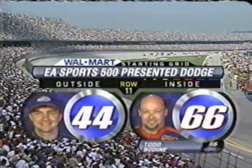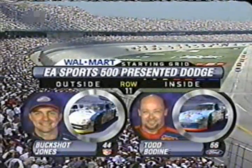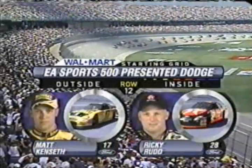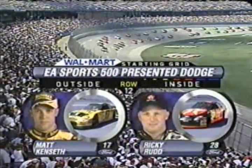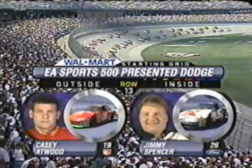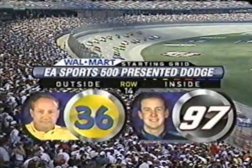In row 11 on the inside is Todd Bodine, last week's pole winner. On the outside, Buckshot Jones. Back in row 12, Ricky Rudd. This is his 50th Talladega start. Alongside him, Matt Kenseth. 13th row, Jimmy Spencer, 1994 winner of this race, and Casey Atwood, who had a good run going until he got penalized for an out-of-bounds line violation here in April.